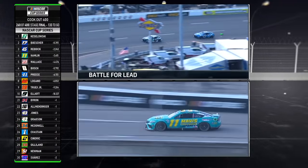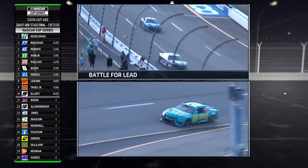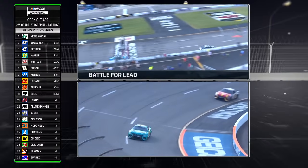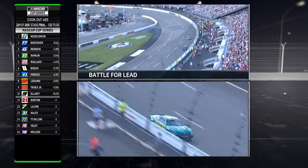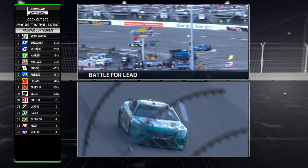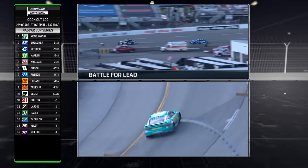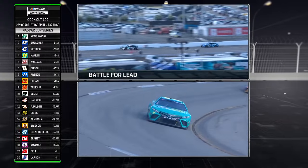So Dale Jr., question for you. If you know, hey, my car is not that good on the long run, does that make you a little extra aggressive behind the wheel on the restart, taking advantage of a short run to get some speed out of the car? Yeah, I think so. You try to take advantage of that opportunity when you can. If you have that short run speed, you try to make the most of it.